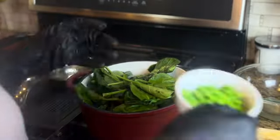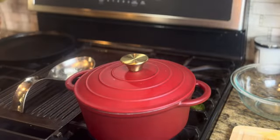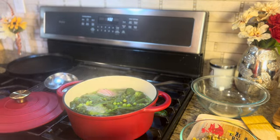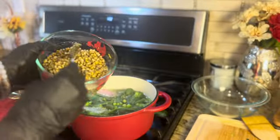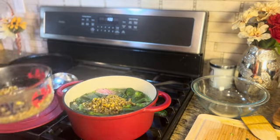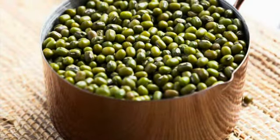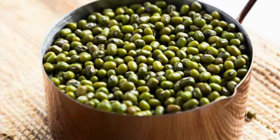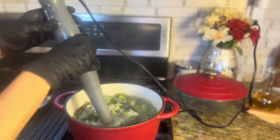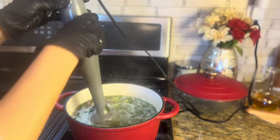I'm adding everything in boiling water. I will cook them for 5 to 6 minutes, just enough to preserve the nutrients and vibrant green color. Now I am adding cooked mung beans into the boiling water. Mung beans are an excellent source of plant-based protein and high in fiber. They have detoxifying effects and help to cleanse our body by flushing out toxins. They are rich in antioxidants, help to lower cholesterol, balance our blood sugar, and support weight loss.